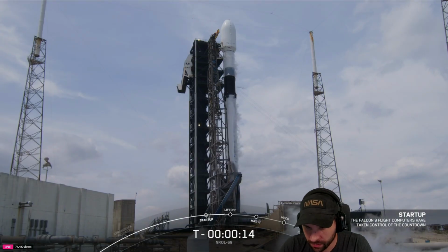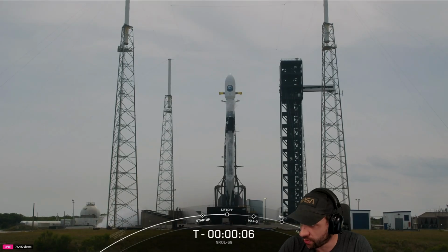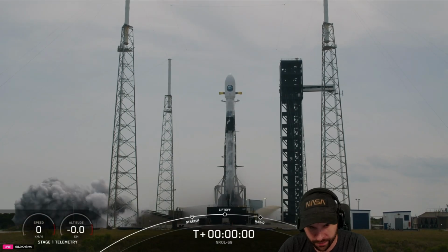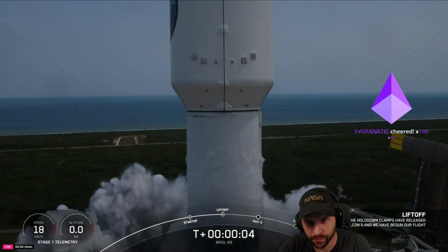15 seconds. 10. 9. Pad deluge system is on. Sound suppression water system is on. 5, 4, 3, 2, 1. Ignition. Engine full power. Go NROL-69. Go Falcon. Go SpaceX.